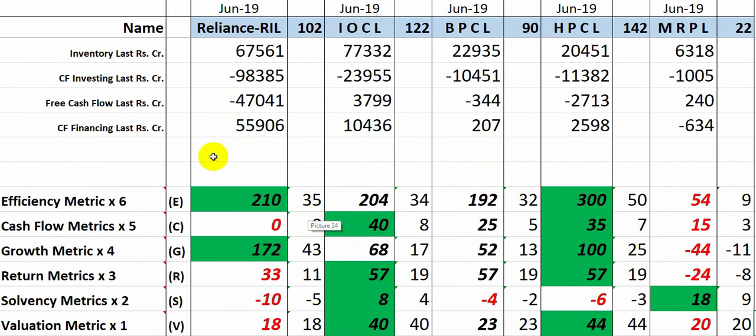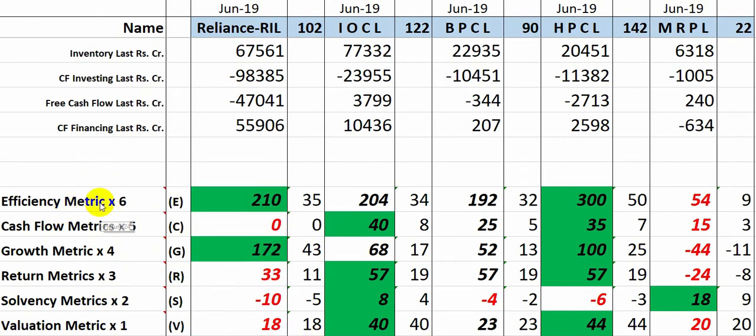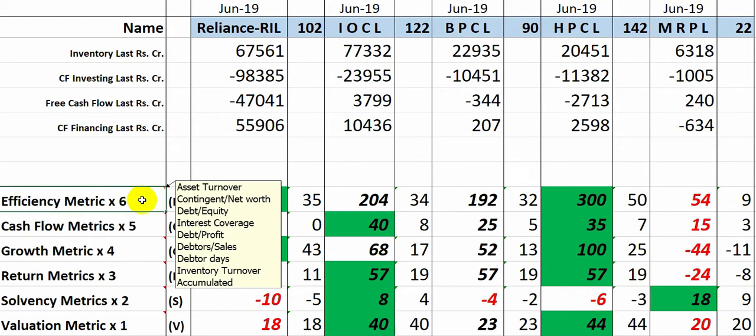So what I've done is all of these ratios, totaling 90 lines, I've grouped them into 6 different metrics: efficiency, cash flow, growth, return metrics, solvency metric, and valuation metrics. These are the groups of ratios. In the efficiency metric, I have combined asset turnover ratio, contingent liability to net worth, debt to equity. Here what we are trying to understand is how efficiently the companies have managed to turn over their assets into sales. What is the contingent liability against the net worth? What is the debt against the equity? And so on. So basically it shows efficiency in managing different variables.